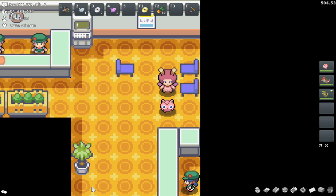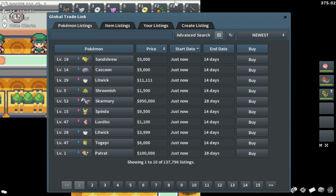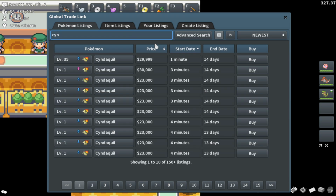I wanted to make a cool video testing a money-making method, or at least a possible one. Today, I'm going to be spending only 1 hour trying to catch as many Cyndaquil as possible in the Hoenn Safari Zone. I might not even get one, because Cyndaquil is quite an annoying Pokemon to catch.